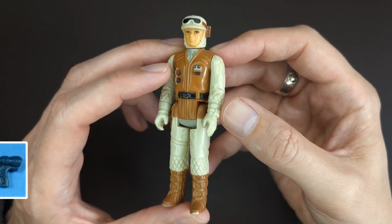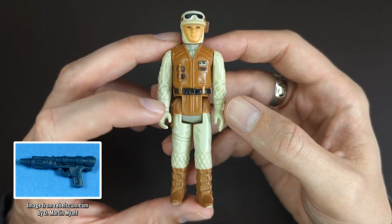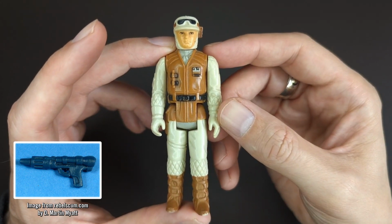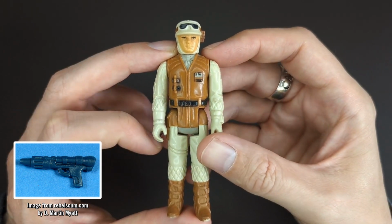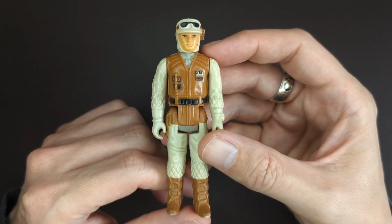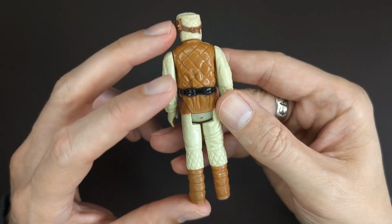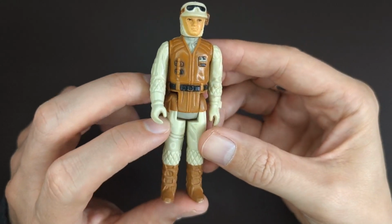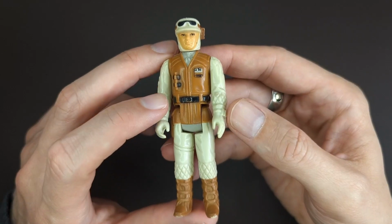He's supposed to have a blaster. I believe it's called a Bespin blaster, which was kind of the go-to blaster for a lot of the figures in the Empire Strikes Back line. Which of course doesn't really make sense, as he's on Hoth and not on Bespin, at least not in the films. These soldiers didn't go to Bespin.